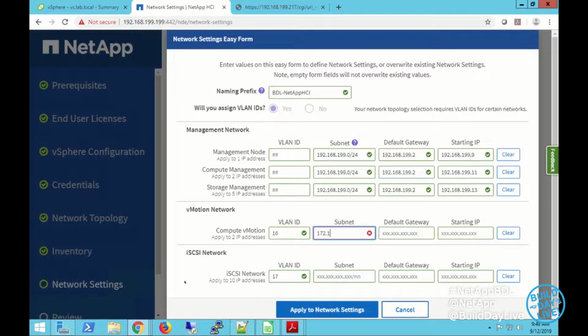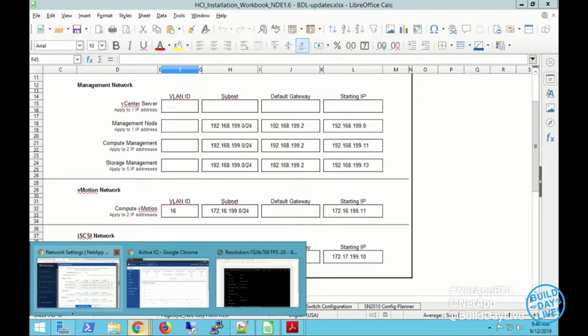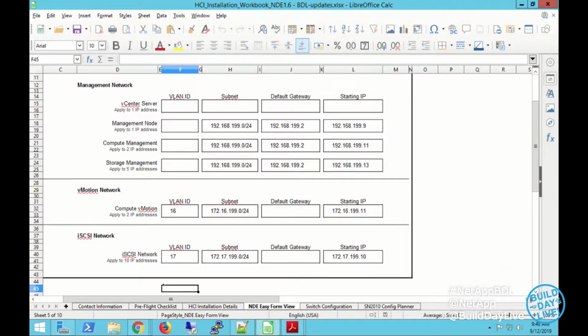Set up the subnet for vMotion, no default gateway, 16.199. What did we have for start there? 11 for that start. And then storage. This is the standard IP storage network inside Autolab or inside the customer. We started at a 10 there. Let's double check. We've got 13 in here.